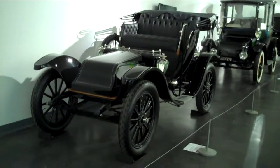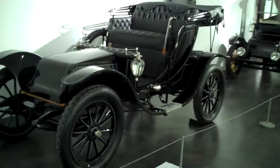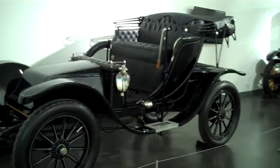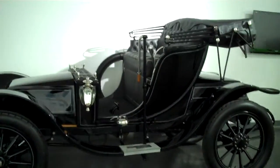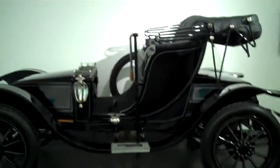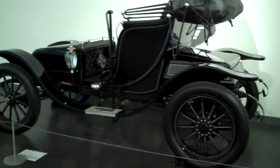In fact, this particular vehicle in front of us is a full electric vehicle, one of the first electric vehicles, and it got almost 125 miles of range with 14 6-volt batteries. So as you can see, electric vehicles are not new.